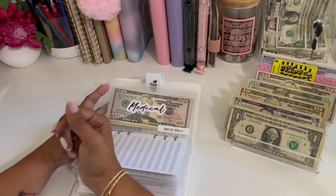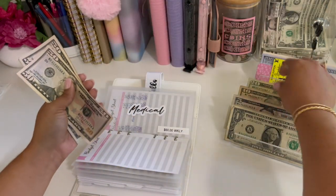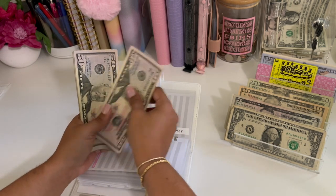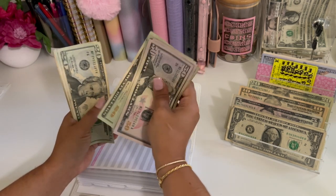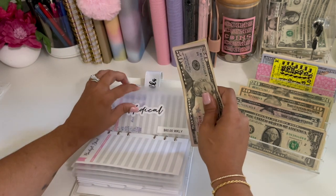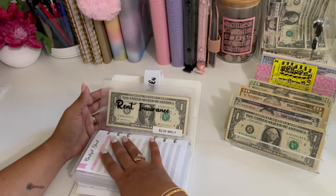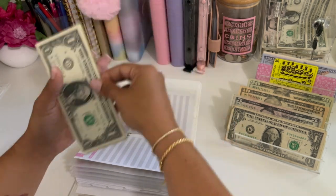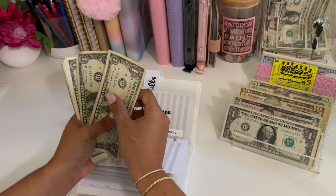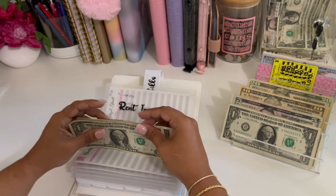And medical will be receiving $60. So a $50 and a $10. So now in medical, we have 50, 20, 40, 60, 80, 20, 30, 40. So $240 in medical. And lastly, my renter's insurance will be receiving $2, so one and two. So now we have 1, 2, 3, 4, 5, 6, 7, 8, 9, and 10.